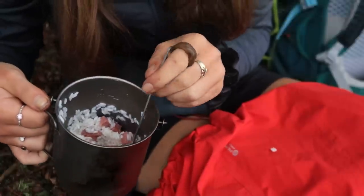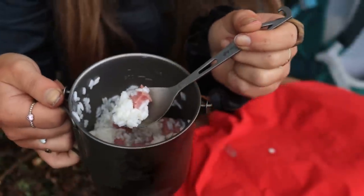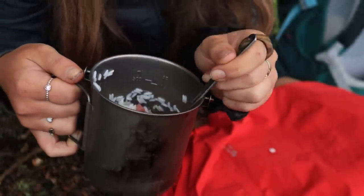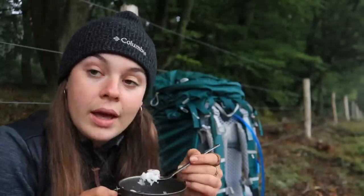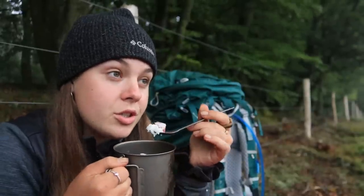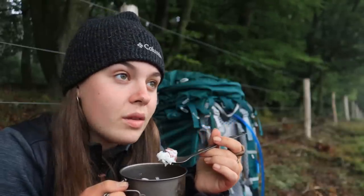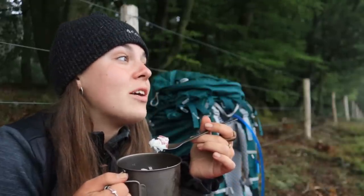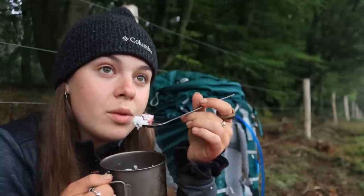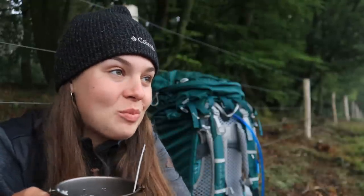So I've just cooked some rice and salami, chopped up some long life salami in there to give it some flavour. It's just started getting quite cold, and I've cooked up my dinner, so that should warm me up a little bit. It does look like it's going to rain again, so I'm just preparing now for it to hammer it down. It's really misted over. There's not much of a view here, just looking at whiteness.